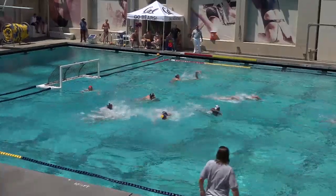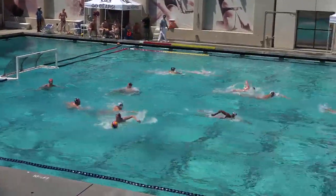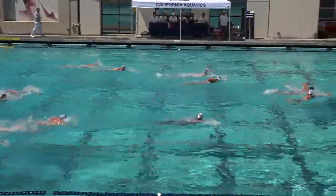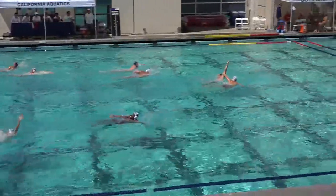He tries to give to Irving, but tipped away. Defense, Blyashov comes over. Yeah, nice steal there. Anticipated the pass, jumped into the lane, got a turnover.